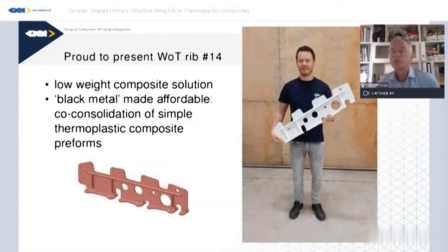I think I have a new question. Co-consolidation seems to be the crucial point. Could you provide some more explanations? Yes, the key of the process is indeed the co-consolidation step, because before the co-consolidation we have to make a preform, but that's not very critical. The quality of the preform is not as relevant as the final step.